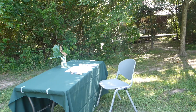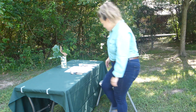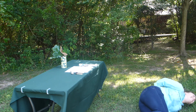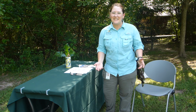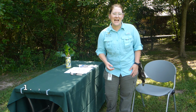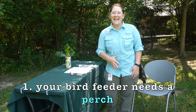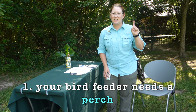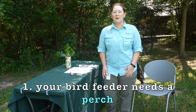When you go to a restaurant, what do you expect to have? Wow, what a lovely restaurant. In a restaurant, we expect to have a place to sit. So birds in our bird feeder, they also expect to have a perch. Most birds can't eat and fly at the same time. So that's the first thing that you need in your bird feeder, is a place for your bird to perch.